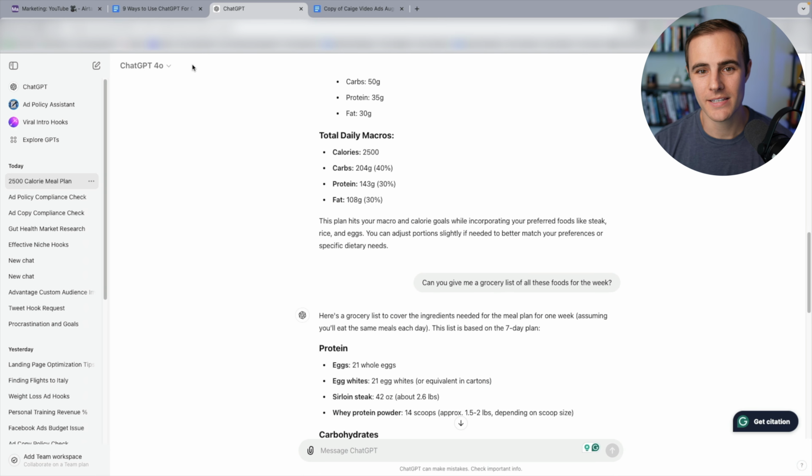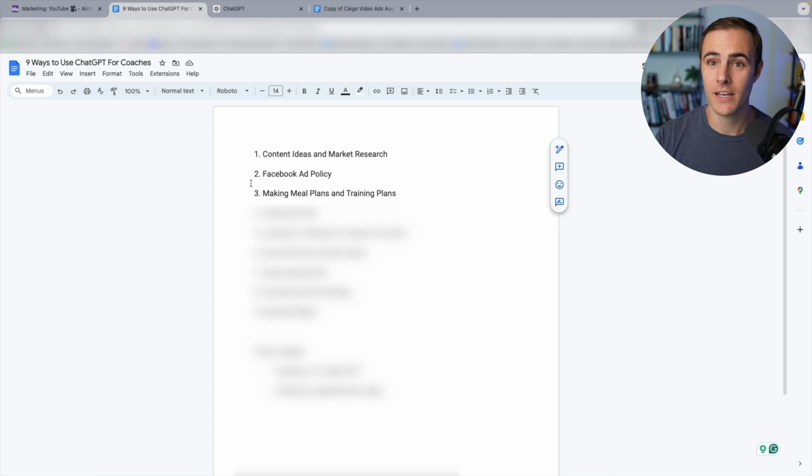And you can do the same exact thing. I won't do this, but you can do the same thing for training. Hey, I want to develop a workout plan for 4 days a week, upper and lower splits. I want 5 exercises for this. Here are my goals. Here are my injuries. What can you create for me? And it'll spit all of that information out. It's pretty cool. Okay.